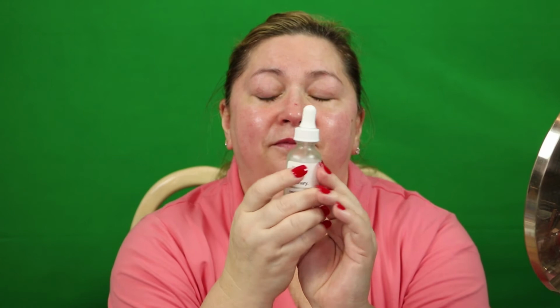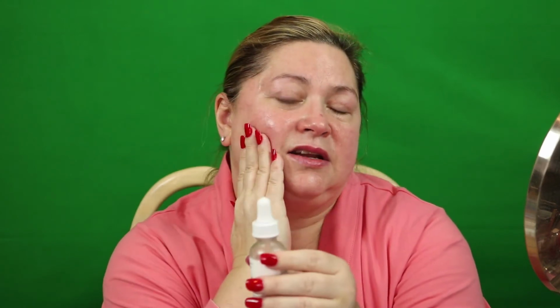And this, when I put it on my skin, it's sticky. It's got a sticky texture. And I really have to let it sit on there a while and let it dry for like 10 minutes, because if I don't, it peels off. If I rub on it, it will peel off. Watch, let me show you.